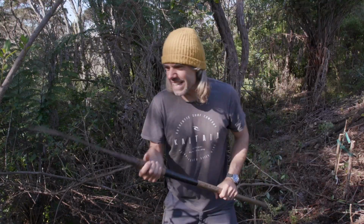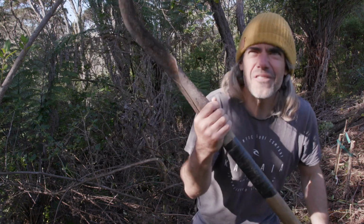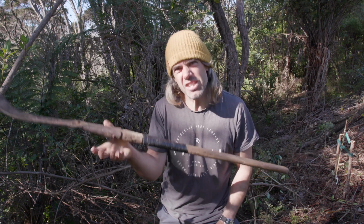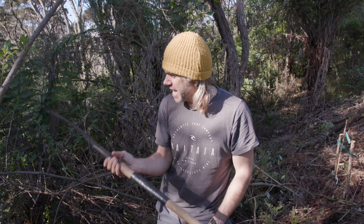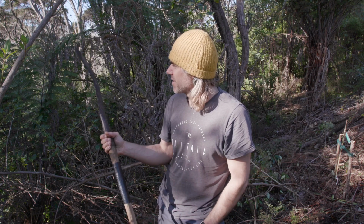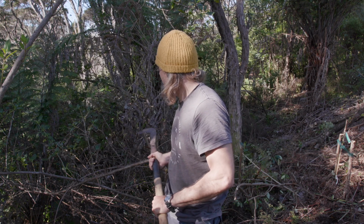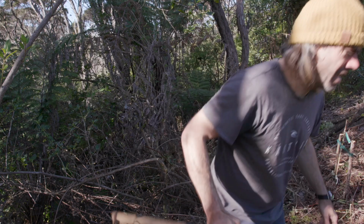This is absolutely my favourite new tool. It's New Zealand's answer to a machete. It's called a slasher, and it's perfect for this kind of thing. Tiring though.